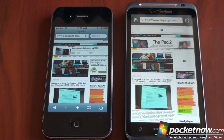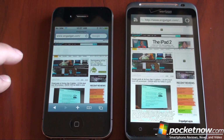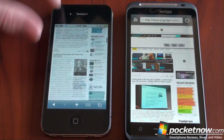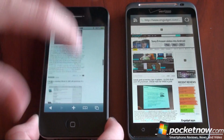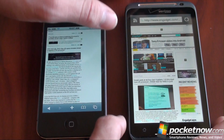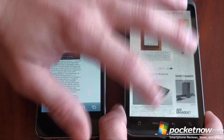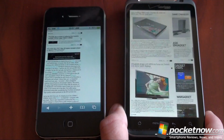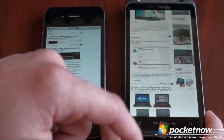All right, and we're done. So let's flick down the page and see what scrolling is like. We don't want to see any checkerboards. Let's go real quick on the iPhone. See if we get any checkerboards. No checkerboards. Okay, well, we got a little bit at the end there. And with the Thunderbolt, not as smooth, a little bit choppy there to begin with, but actually after it caches, it becomes buttery smooth, as you can see here.